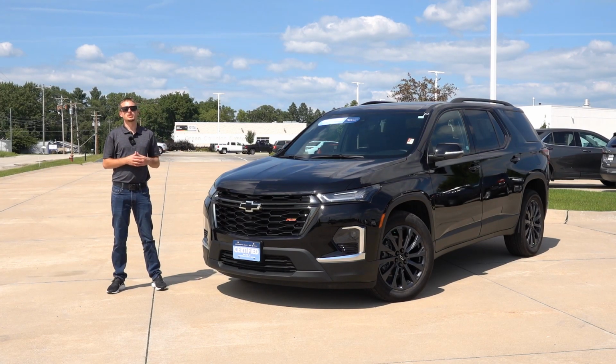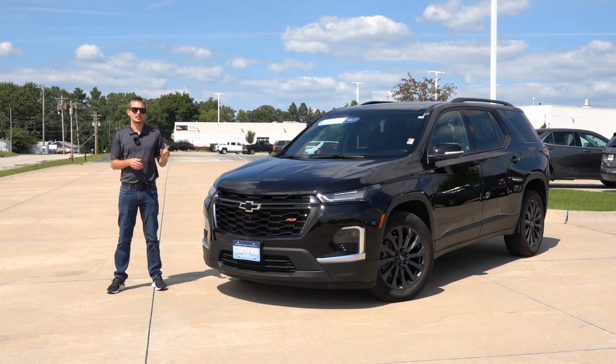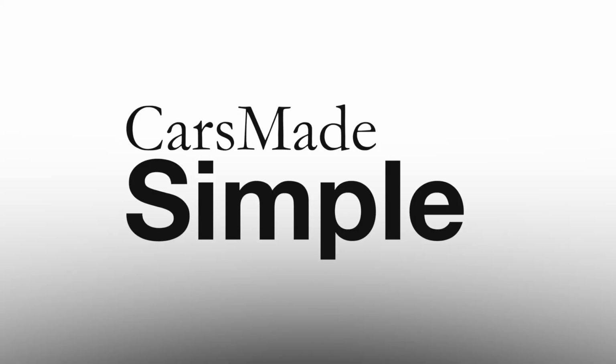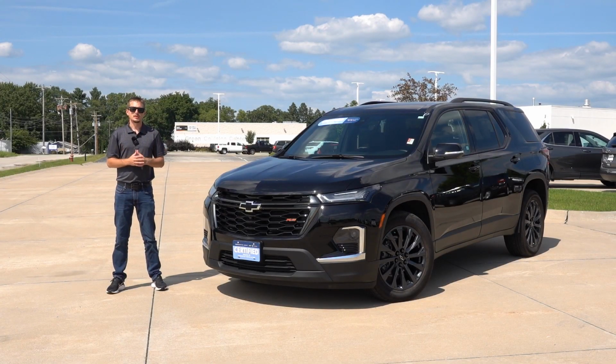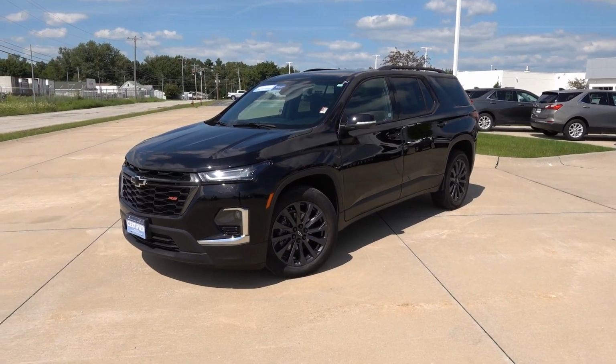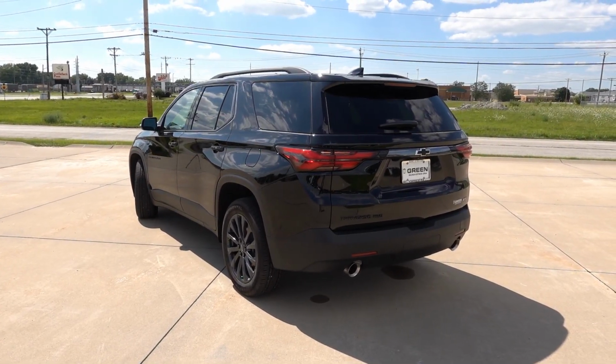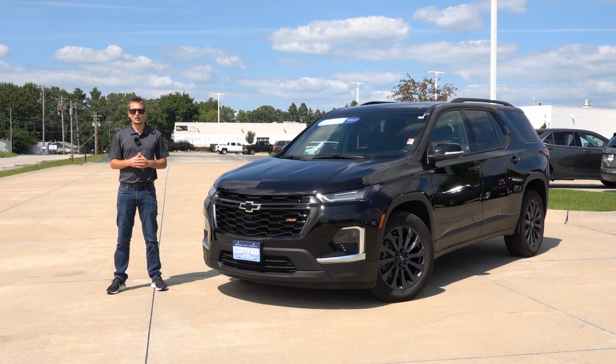Today I have another trim of the 2023 Chevy Traverse, and this time it is the RS, or kind of the sporty appearance trim. Now the RS trim gets a few cosmetic changes here on the exterior as well as the interior to help differentiate it from other Traverses in the lineup. Now the RS trim level sits just above the 3LT or the LT leather and just below the Premier trim, so it is fairly high up there in the lineup in terms of the Traverse.